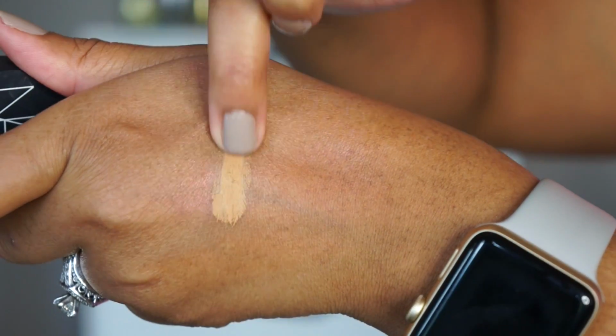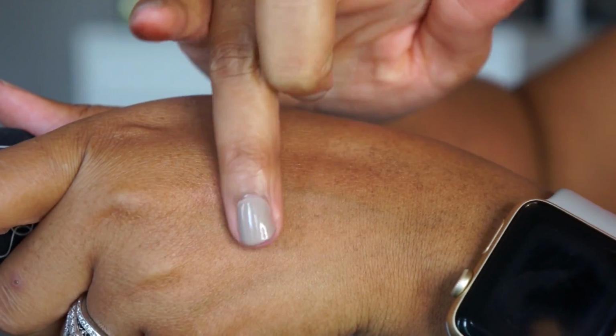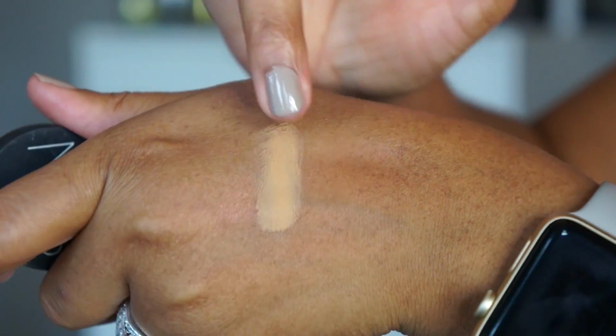So I like this for the fact that I can just dab it on my finger. I can actually blend it out with my finger. I don't have to use a beauty blender, but I can. But it just looks so natural on the skin, but it covers. And I do have dark circles under my eyes, so love this. I think it's definitely worth the money.